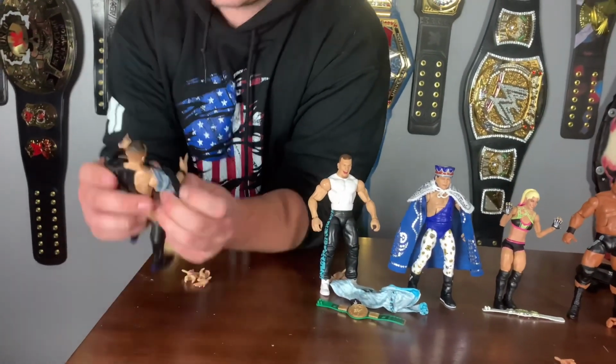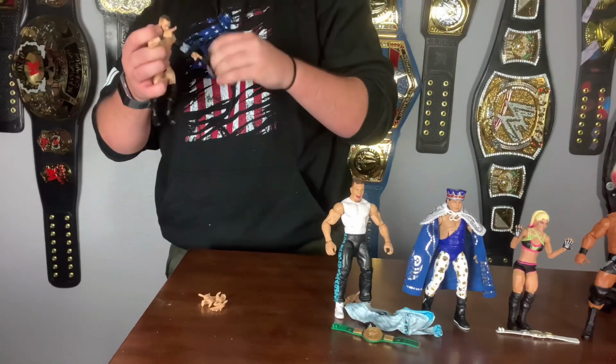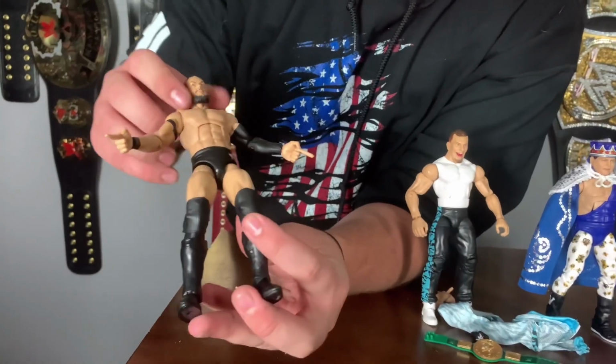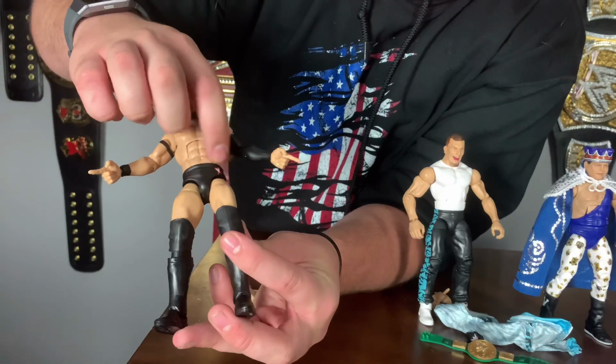So let's remove this cloth t-shirt. I know there's a lot of people wondering if we're going to get the shredded torso, and to answer your question, yes we are. There is the shredded torso. Looks very nice. We get the all black gear except for little minor areas like the Balor Club logo with the X over it.